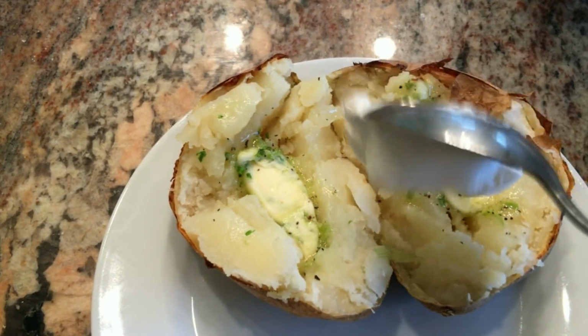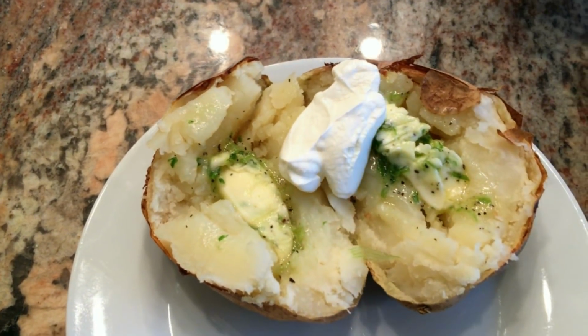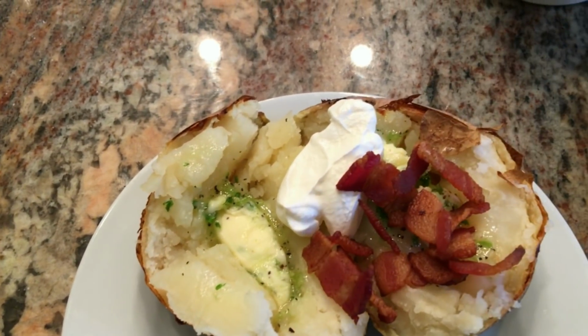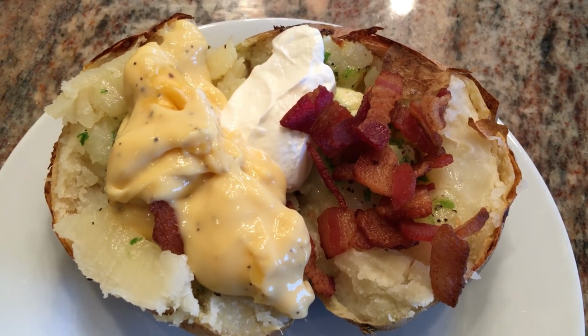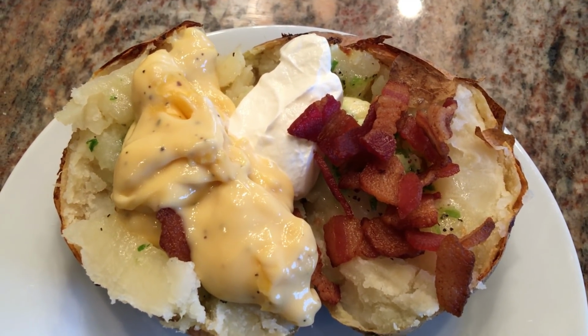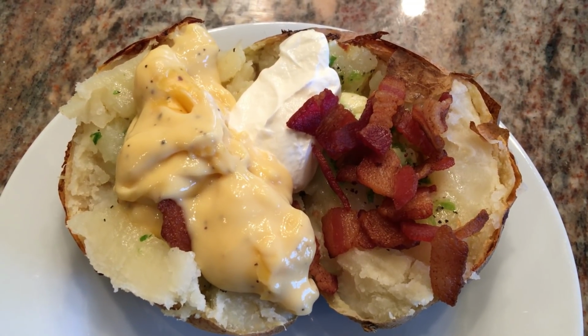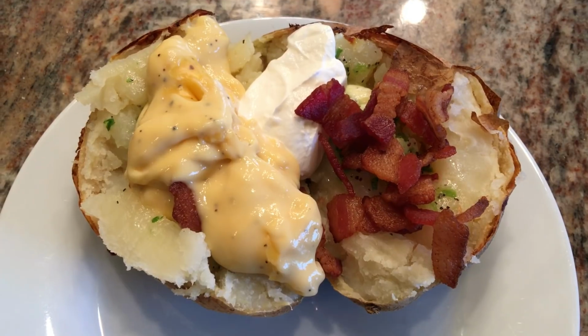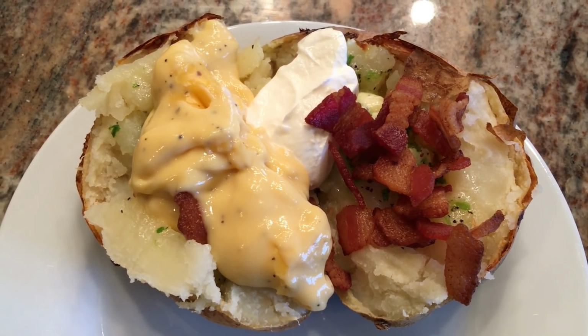it is on a night like tonight. So we're going to add some sour cream and maybe a little bit of bacon. I made some cheese sauce and we're serving it with a very simple salad. That's what we're having for dinner. This is actually one of the kids' favorites. You could serve it with chili, whatever toppings you like. It's always a fun night.